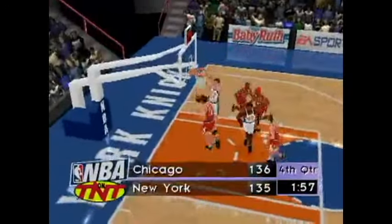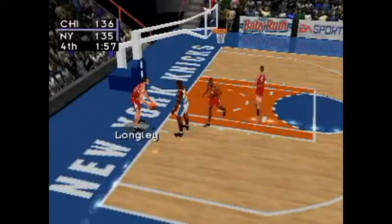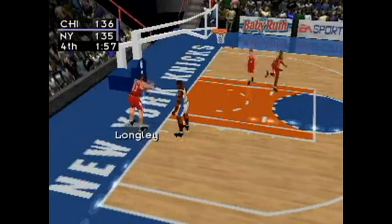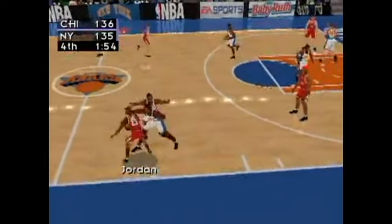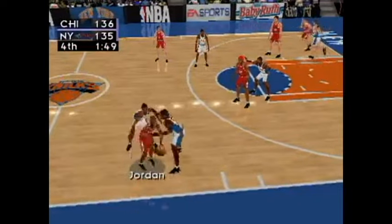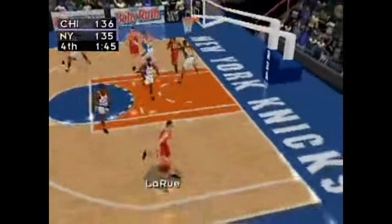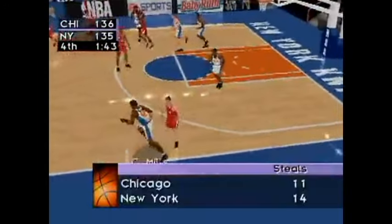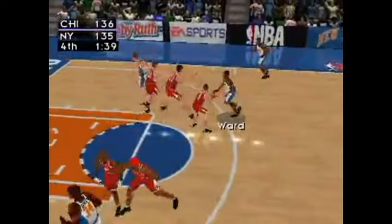Mills puts up the shot. He couldn't get it to fall. Collected by Dudley. Nice tip. Inbound pass to number 23. From the right side to Rodman. To Longley. To number 5. The Knicks grab it. Mills to Ward.